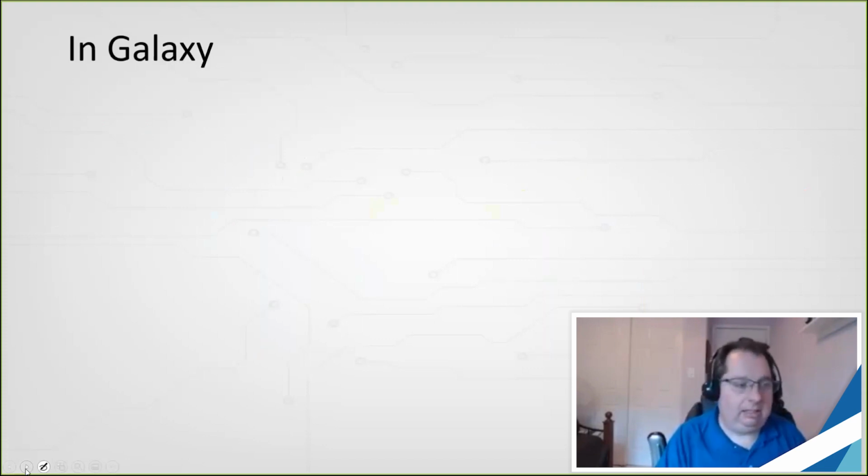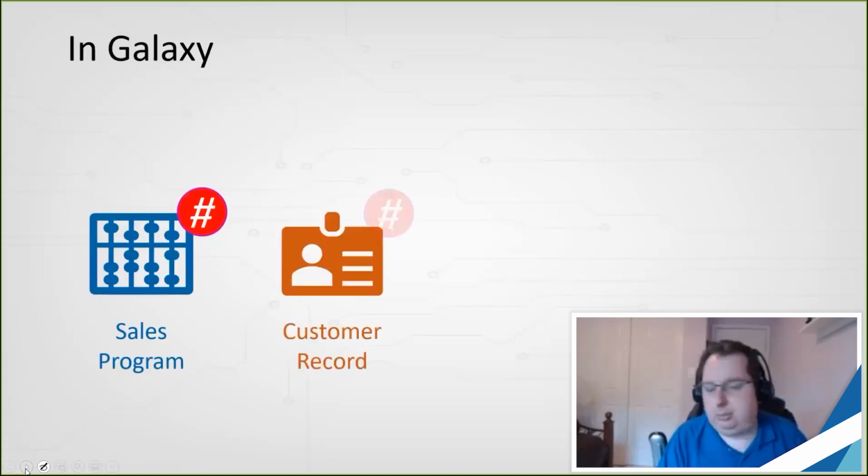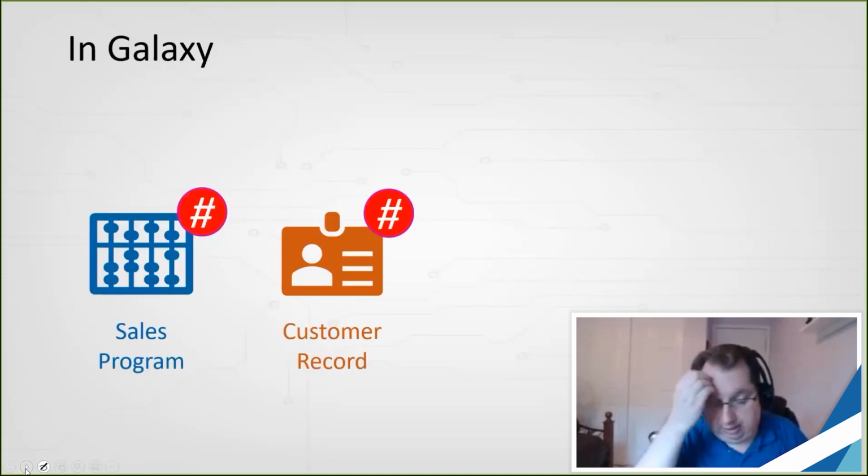Start in Galaxy. Create the sales program you want to use, or if you have one you want to use already, just note what the sales program ID is, because we're going to need that. Create the customer record for this new OTA that you're going to be working with, that you want to record those orders that come into Galaxy. And again, note the customer ID number, because we're going to need that.